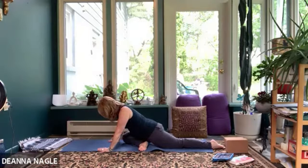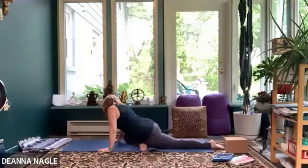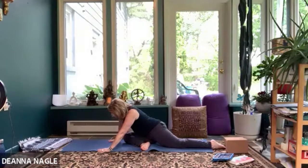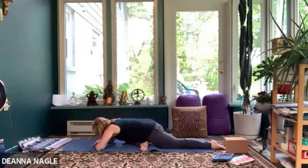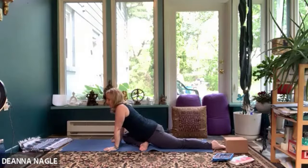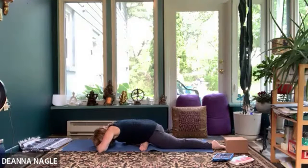Sway the upper body, maybe rock on that front shin if it feels okay. So just kind of whatever feels nice in the hips here. And then start to walk your hands forward and eventually try to rest your forehead on some support. And then we drop into stillness for a few breaths here. Let there be a little space between your teeth, softening through the mouth.